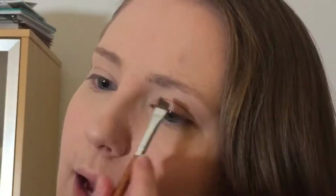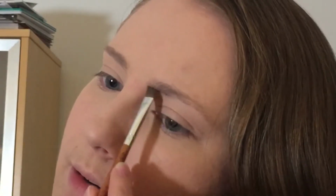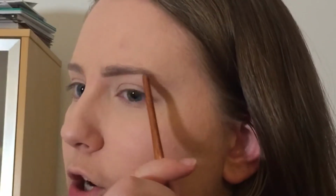So when I use it, I simply take an angled eyeshadow brush. I'll dip it into the darker shade first and then a little bit into the lighter one. Then I'm gonna try to make sure you guys can see. I'll usually start at the bottom of my brow in the front, literally just brushing it back and forth. And when I get roughly to where the arch would be and my tail would begin, I stop.